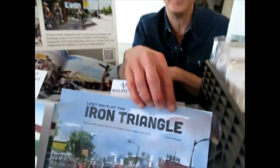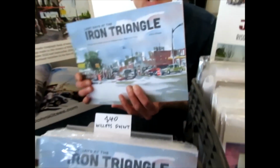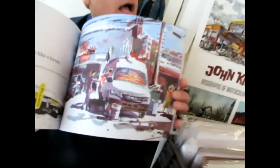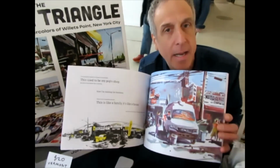So tell me about this project and the book that you put out. Okay, well, this book here is a 40-page soft color risograph book. Now, risography is a great new printmaking technique that produces really rich colors. It's kind of like silk screening, only out of a machine. It looks kind of like a photocopier, but it's not a photocopier. Anyway, I'm a watercolor painter, and I go around urban spaces painting what catches my eye.